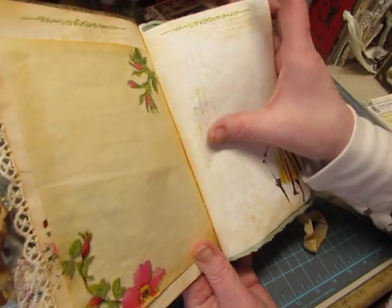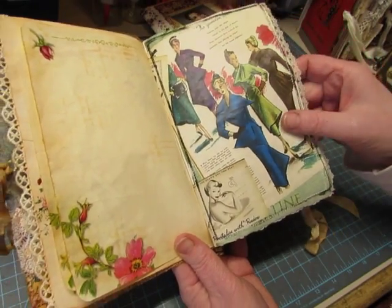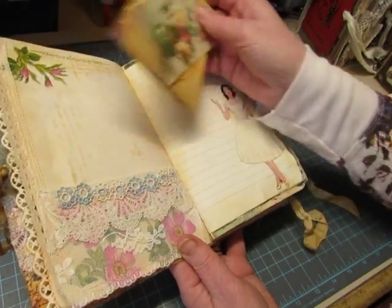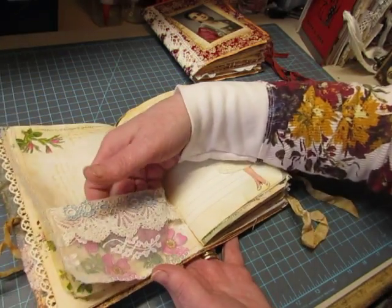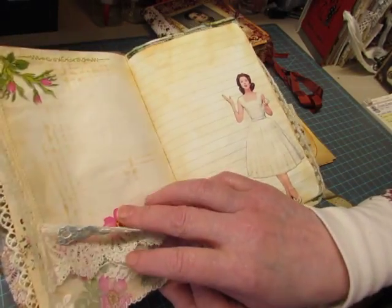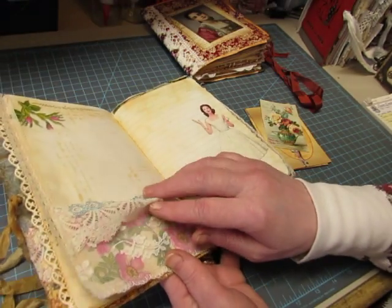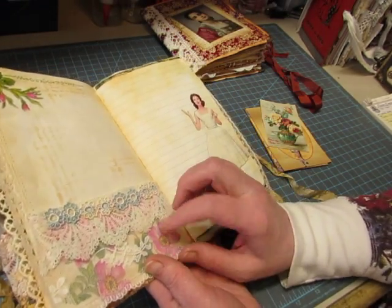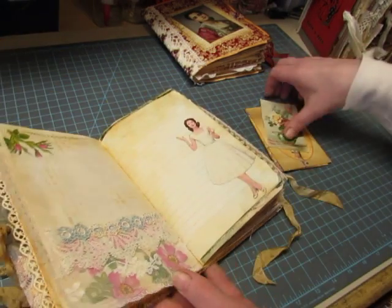Got some delicate stenciling on these pages too. This is a lace on netting, and she Mod Podged behind it, and you can see it through there. What a cute idea. I wouldn't have thought to cover Mod Podge with a pocket like that. Look at that gorgeous trim.